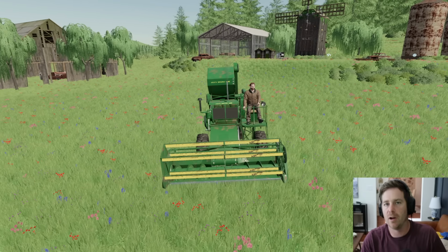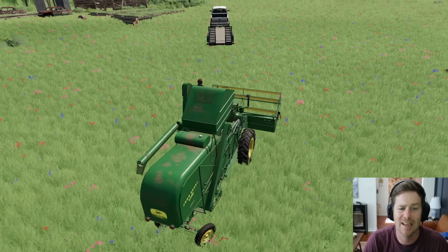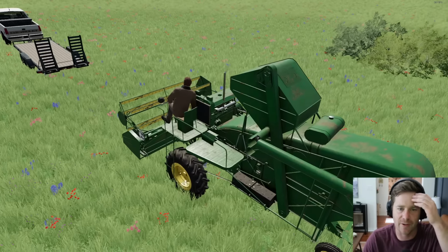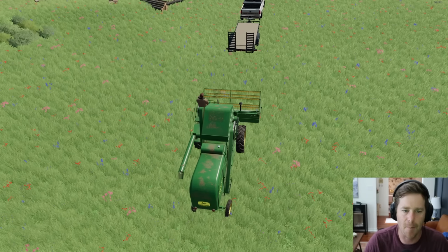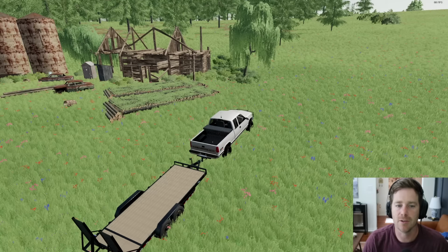Okay, we're going to go back to the farm right now, load this up on the trailer, and I'm excited to put this thing to work. Hopefully it works. It can't hold very much grain, though. That grain bin is like the size of a bucket, so it's not going to hold very much grain. But we do have that trailer we can keep dumping it into, so I'm excited about that.